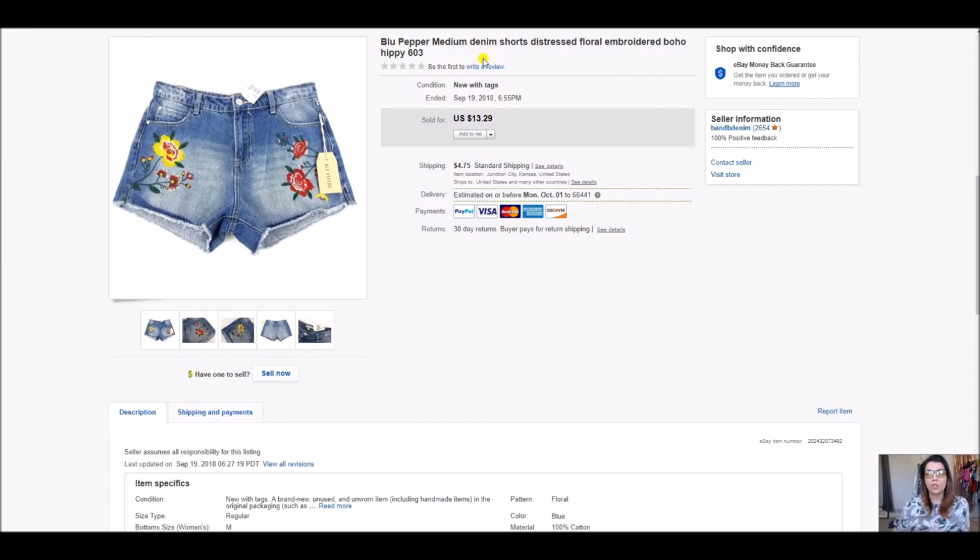So moving forward, these actually came in a liquidation lot, so I didn't actually pick these out. But if I were going out sourcing, picking things out, I would probably be a little bit more leery of picking up denim shorts that were in size small, medium, large, extra large, and so on, unless they were a really good deal and I had the space and I did not mind waiting for them to sell.